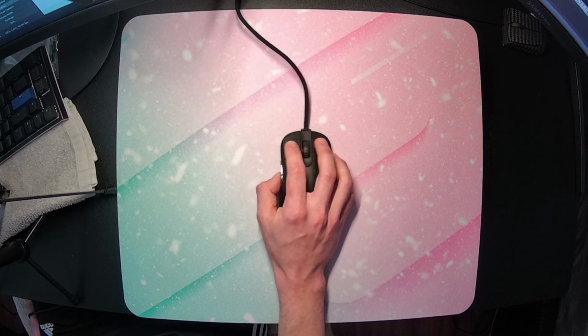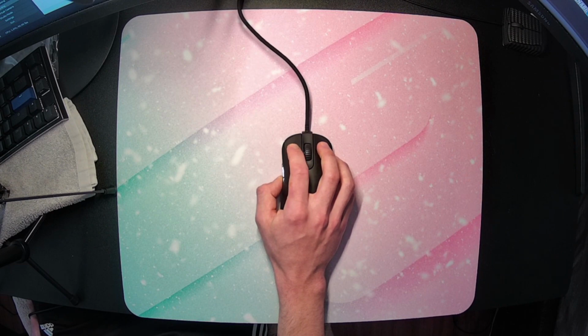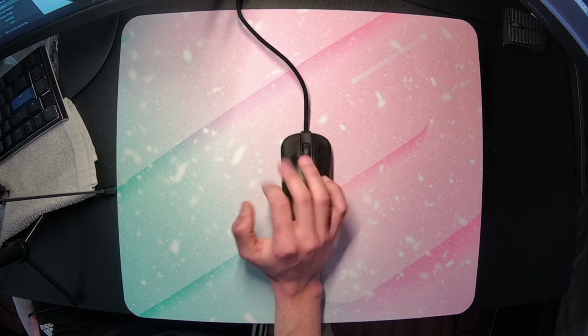Because like I said earlier, I don't squeeze this mouse hard at all, and I do need to put a pretty good amount of force in order to feel this flex. So during normal use and in-game, I never notice it. And as far as I could tell, the quality is flawless.